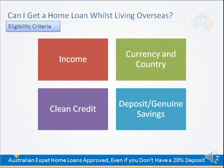So turning first to the criteria that the banks look for when looking to approve your home loan. There are 4 key ones. You've got to have sufficient income, you've got to be living and earning in an acceptable currency and country, you need clean credit, and deposit. There are deposit and genuine savings requirements.